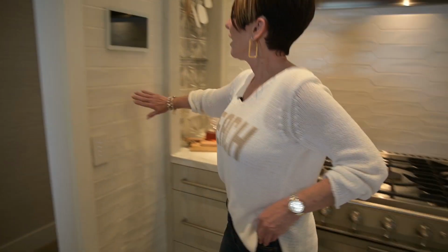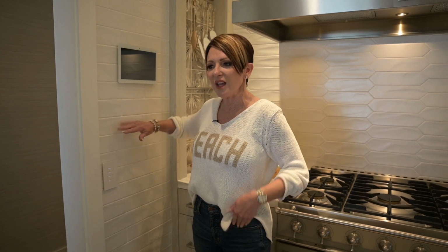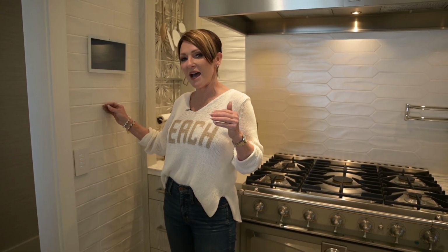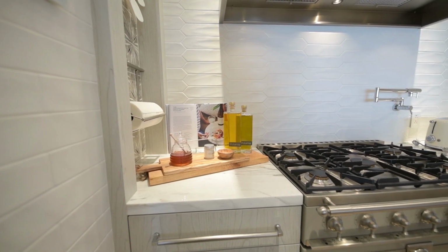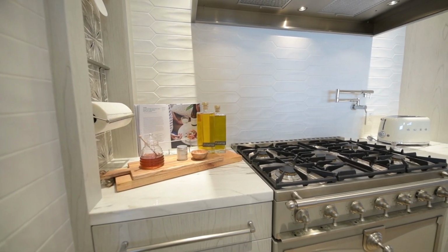Look at this. I used a subway tile that is not completely smooth and flat and shiny. It's actually a matte finish, which is really, really cool. This is an area where honestly you can make the biggest impact in the design of your space, and that's with the tile. Just be careful that what you choose is going to be something you're going to love for a long time.